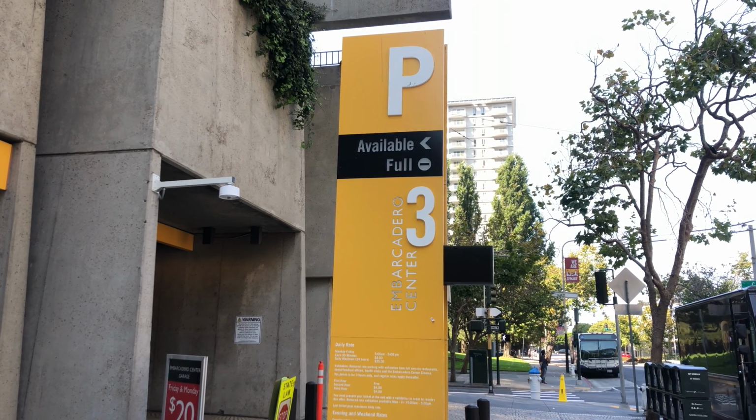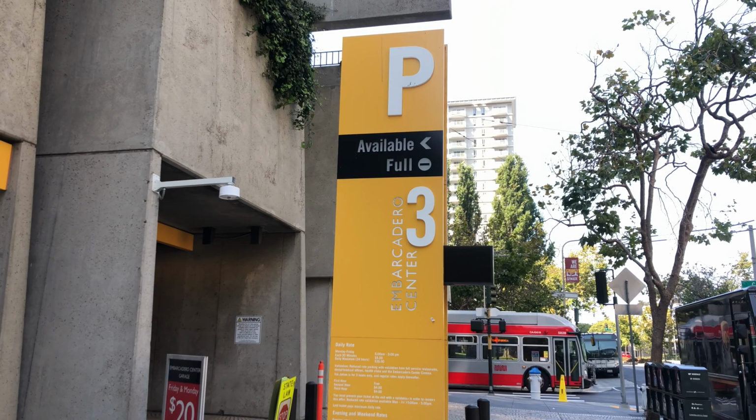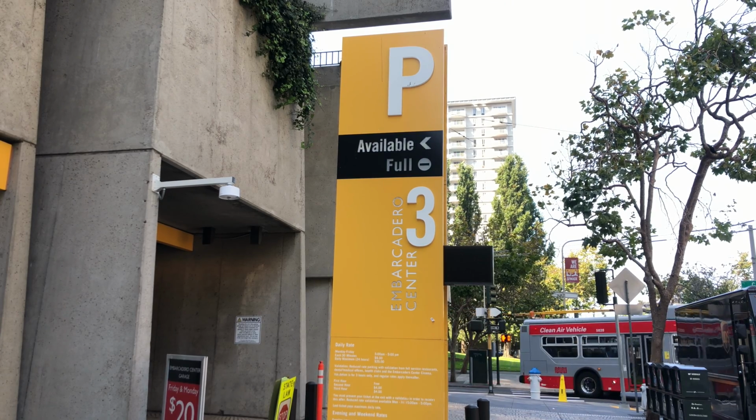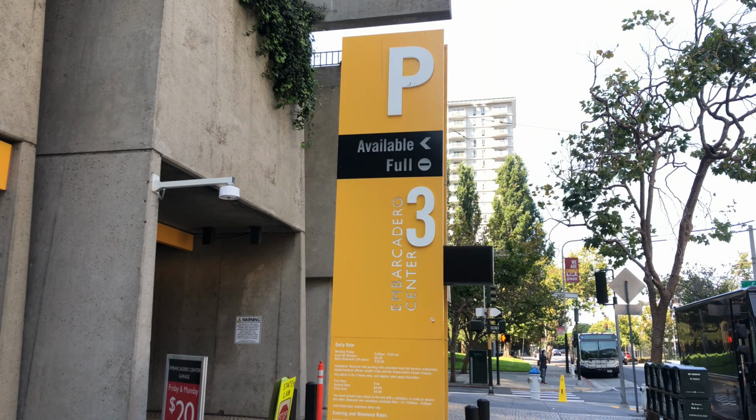Now, as far as additional parking along the Embarcadero, when you come to Clay Street off the Embarcadero, 1 block away from the Embarcadero, you'll find several parking garages that are part of the Embarcadero Center shopping. And so that's another option for you as well on the Embarcadero, as you can visit some of the many 70 boutique shops that are in these 4 Embarcadero Centers, 1, 2, 3, and 4.